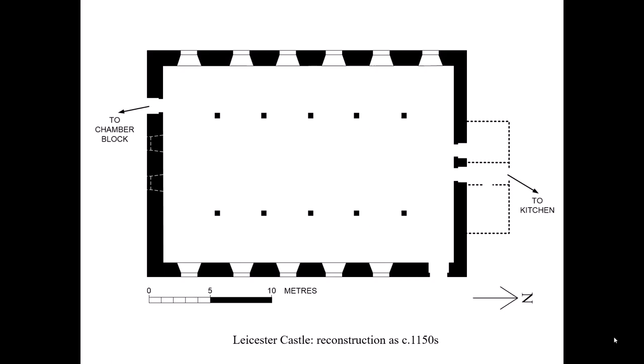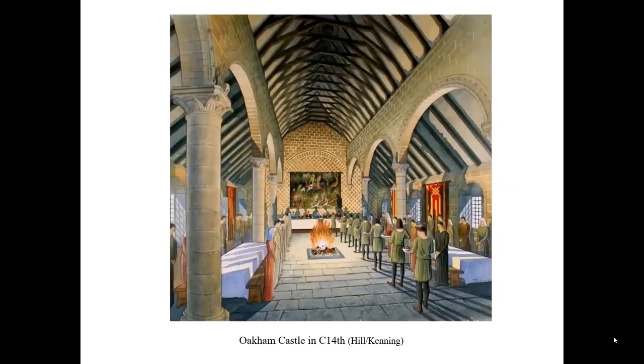Quite rapidly through the course of the 13th century, the buildings came together and became more joined up. So this here I'm saying is likely to be the doorway in that typical position to one side of the dais leading out to the chamber block, and we'll look at that in connection with John of Gaunt's cellar in a bit.